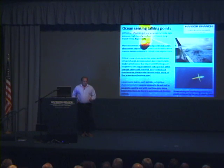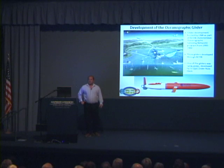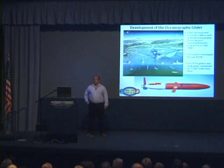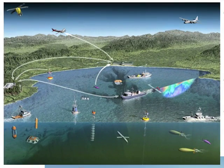And the robotic gliders have really enhanced our capability to sense and monitor the ocean in recent years. So following probably several dozen unsuccessful attempts to get this gliding vehicle concept funded, which I'm sure the likes of Stommel and Webb did, the Office of Naval Research funded a program called Autonomous Oceanographic Sampling Network, and that ran from 1995 until 2000.